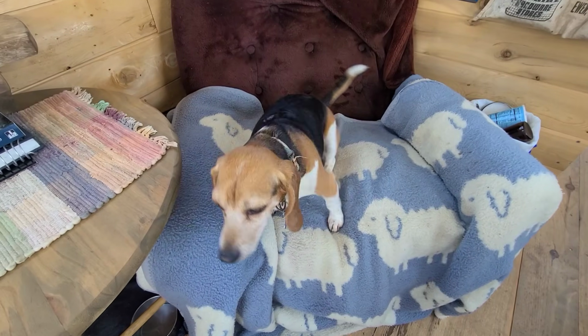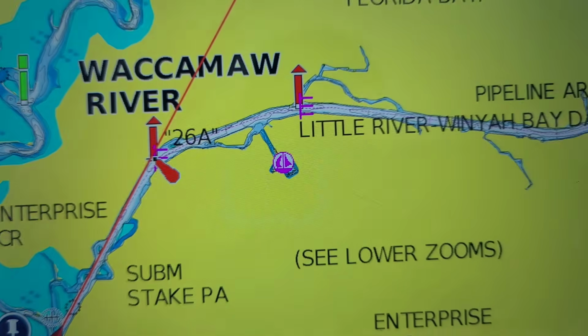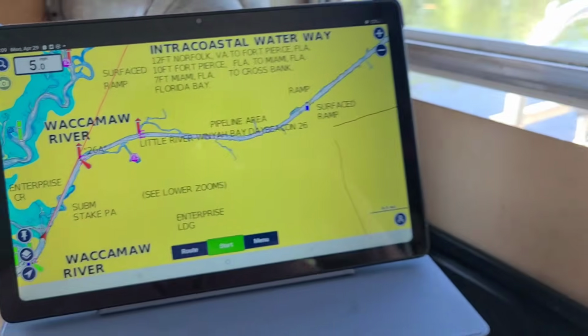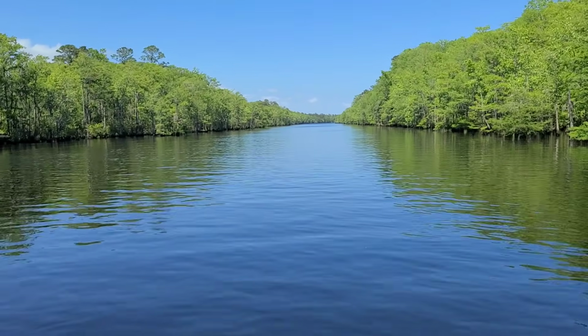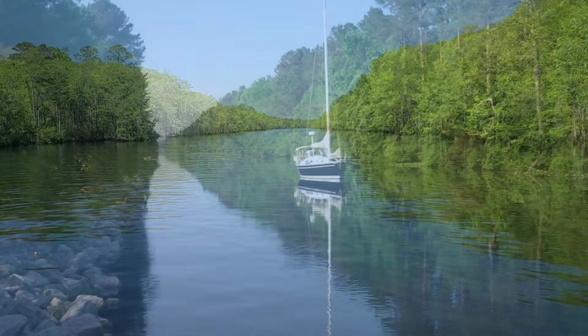A star with fleas. We are going into a really long kind of ditch mode here, as you can see. I think Myrtle Beach is probably at the end of it. And this is what it looks like in real life. I imagine this is what the Dismal Swamp is going to look like.